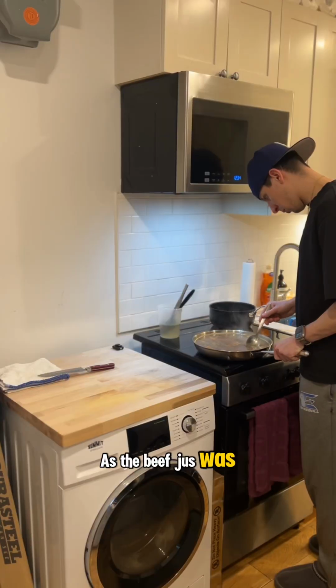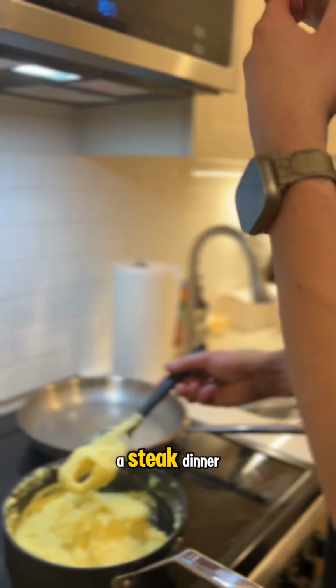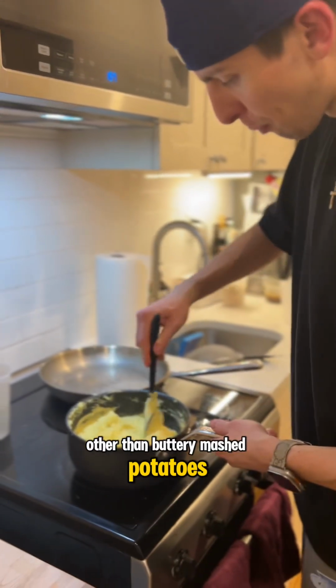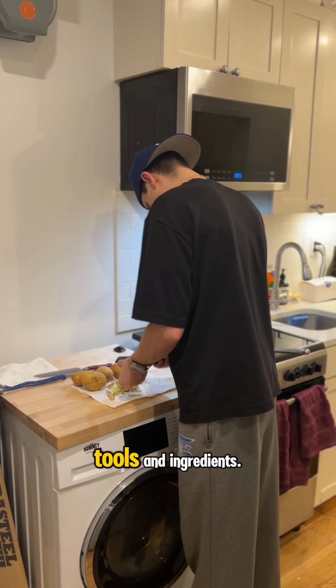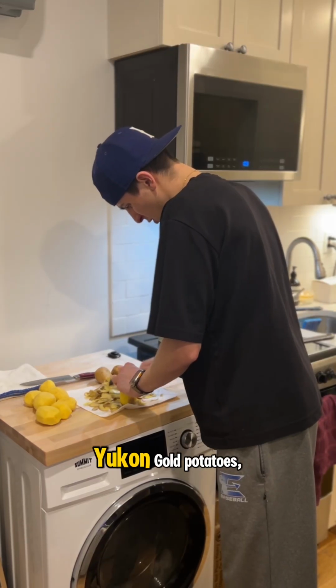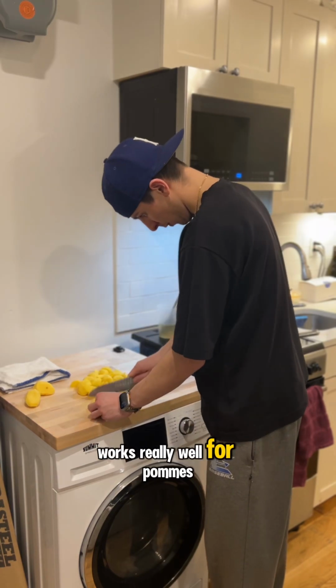As the beef jus was reducing, I was able to get started on the pomme puree, because there's really nothing better with a steak dinner other than buttery mashed potatoes. If you know, you know. Pomme puree at home can be really easy if you have the right tools and ingredients. I always try to find Yukon Gold potatoes. They have a creamy, buttery texture, works really well for pomme puree at home.